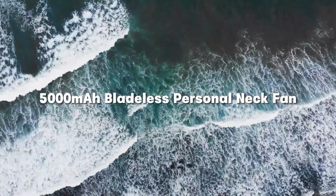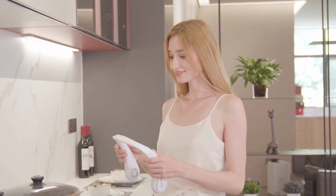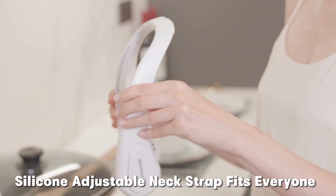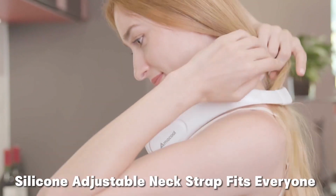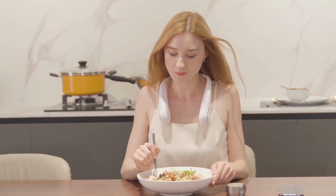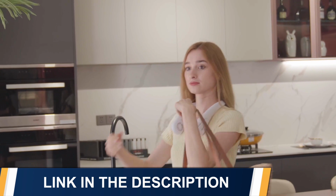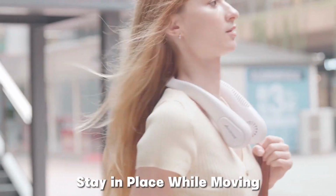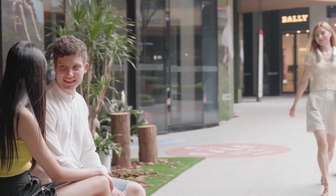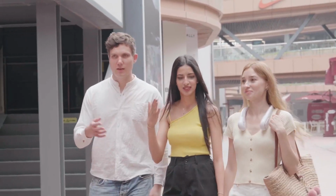Coming in at number 4 on our list is the Amacool Bladeless Neck Fan, designed with 2 turbo motors and 60 dedicated air outlets to deliver cool, fresh air from your neck to your face. Equipped with a powerful 5000 mAh rechargeable battery, this fan lasts between 3.5 to 9 hours on 3 adjustable wind settings. The latest 5V2A USB-C charging technology ensures quick and easy recharging, even from a power bank, so you can stay cool all day, whether you're at home or on the go.